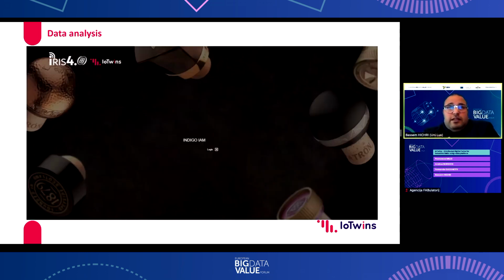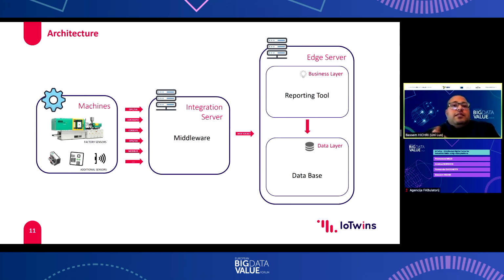About the architecture of the system. As you can see here, we have the injection molding machine in which we added several PLC modules for energy consumption, the additional modules, as I said, in addition to the external sensors. By using middleware software, which defines the protocols of communication with the different sensors, we can get the different data from the machine. We have a reporting tool that allows us to pull the data from the machine and then store it in the database that can be consulted internally by the company, and at the same time sent to the cloud, in order to use the different machine learning models that are developed by University of Bologna and the different partners of the project.